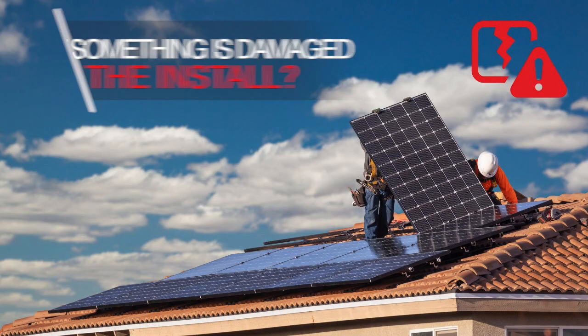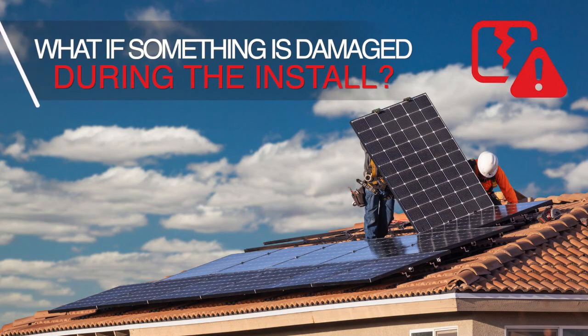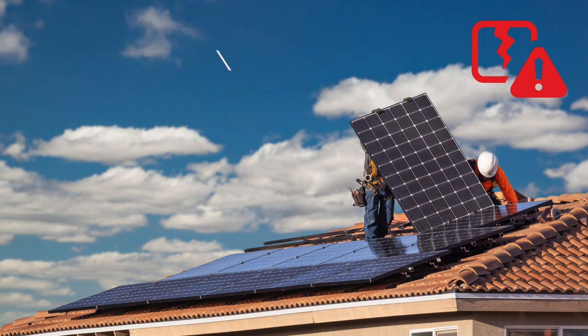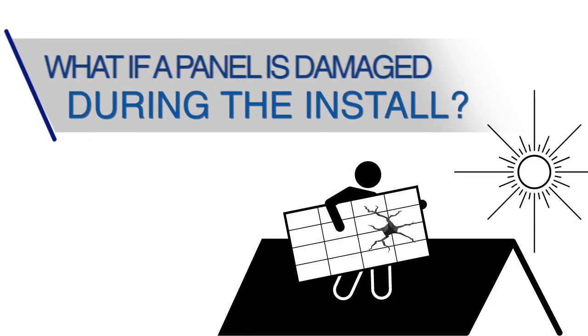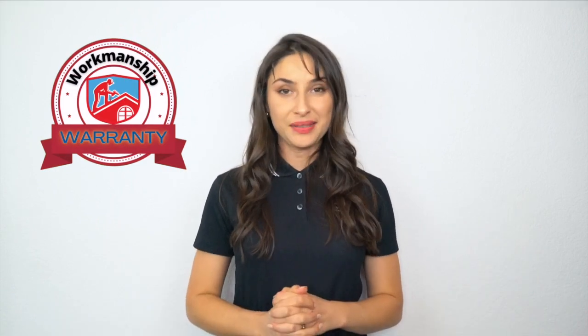What if something on my property or on my roof was damaged during the installation? This is an industry standard and they should have workmanship warranty. You simply want to make sure that your home and your roof is protected during the installation. A good solar provider will obviously make sure that all of this is taken care of during the installation. What if one of the panels is damaged during the installation? Once again, this should be part of your workmanship warranty. So once again, this is something that you want to ask your solar provider before moving ahead.